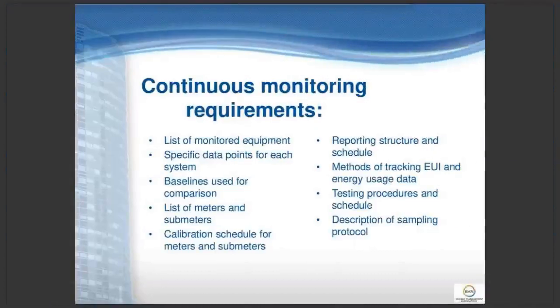Continuous monitoring requirements: you need to list the equipment, the data points, the baselines, and the calibration schedule. How often are you going to calibrate your meters or sub-meters and check their accuracy? And then, how are you going to track the EUI? Who's responsible for that? If you've got this data available, there has to be somebody within the facilities group, or yourself, if you're the facility management professional that's been engaged to do this work, that tracks this and alerts somebody if it's out of tolerance, if you're outside the prescribed range.